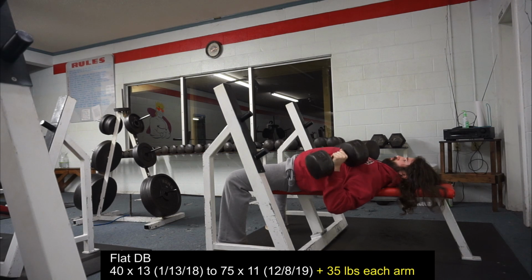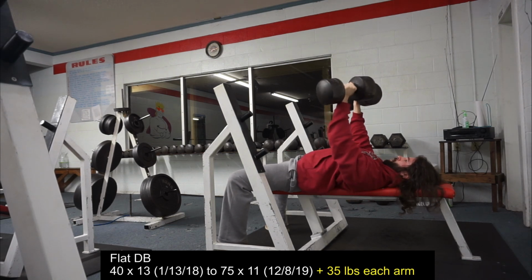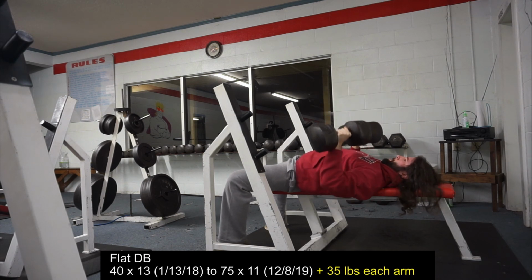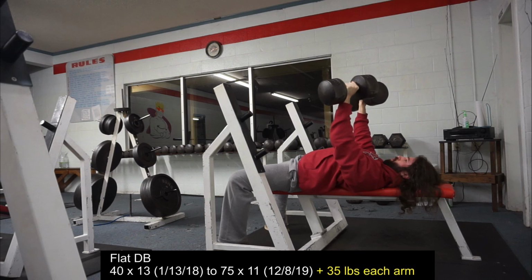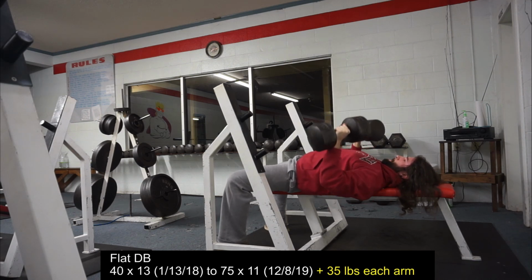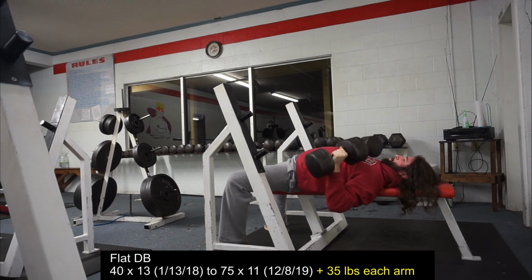So flat dumbbell bench, we went from 40 pounds in each hand for 13 reps on 1/13/18 to 75 pounds times 11 reps on 12/8/19. So again, another huge jump. That's 35 pounds in each arm, or 70 pounds overall. So absolutely making huge gains.